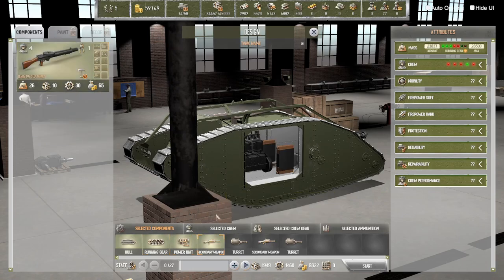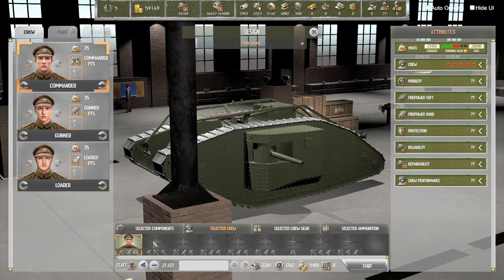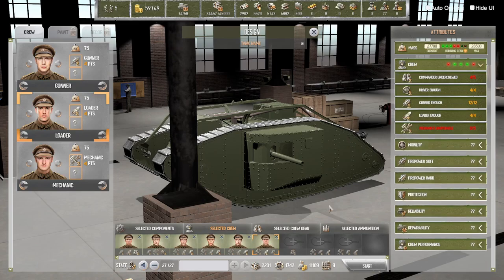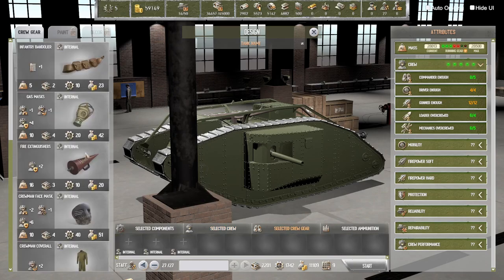We'll take the Ricardo. Will this be good enough? 25 kilos. We'll try this. That's 27,000. Alright, we'll add the crew. Gunner, loader, commander, mechanic, and mechanic loader. Okay, so it's too heavy for any accepted tank concept, but that's fine.